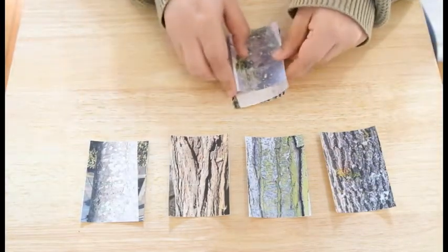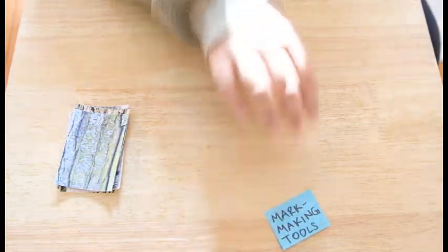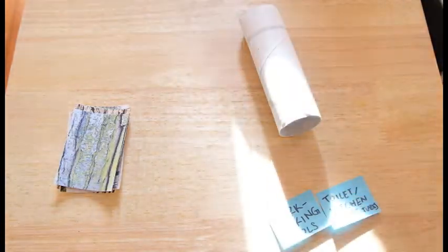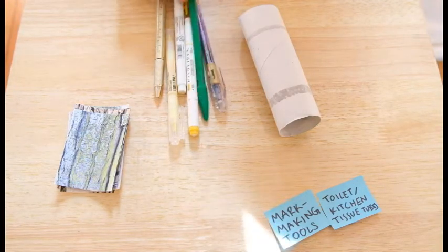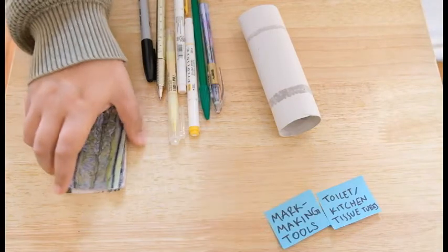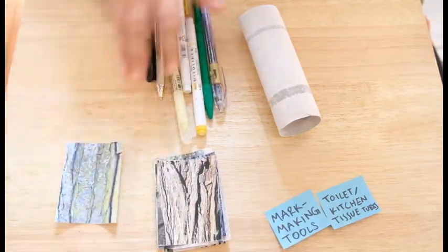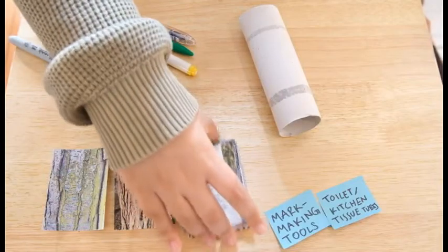And for that matter, we're gonna be bringing our mark-making tools and our toilet and or kitchen tissue tubes. So I'm gonna be paying attention to the tree that I have here. But you can always remember how the trees look like when you go on walks. I'll put more examples that you see and you can follow along as you wish. Here we have three examples and then I'll change them.